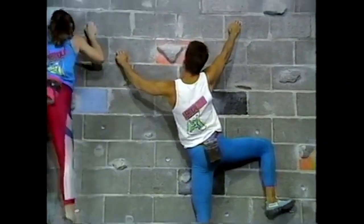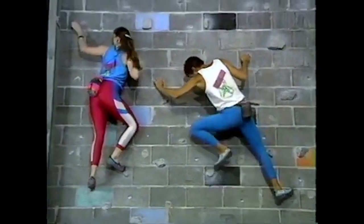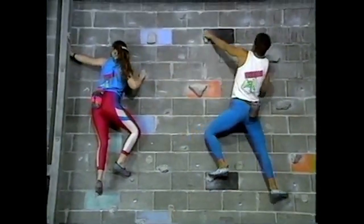Welcome to the Vertical Club. The Vertical Club is America's first indoor rock climbing gym. Inside the Vertical Club, we've created artificial climbing walls and bouldering problems to simulate outdoor rock.